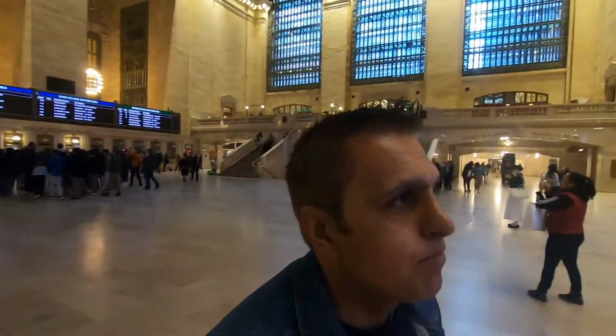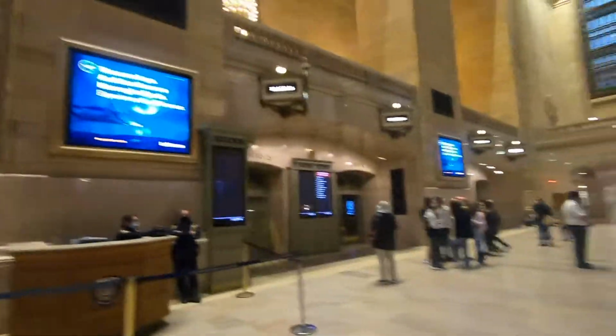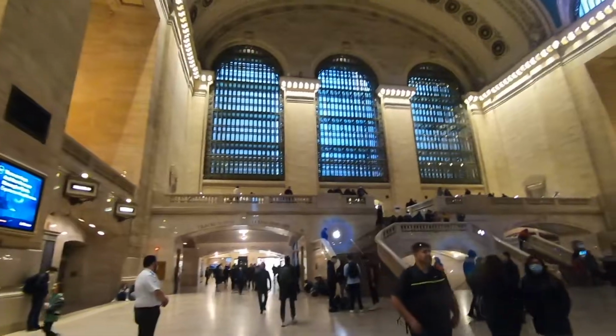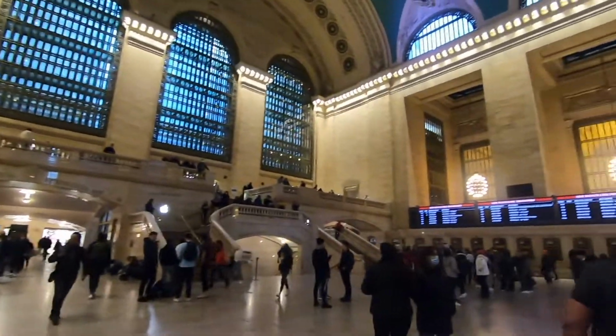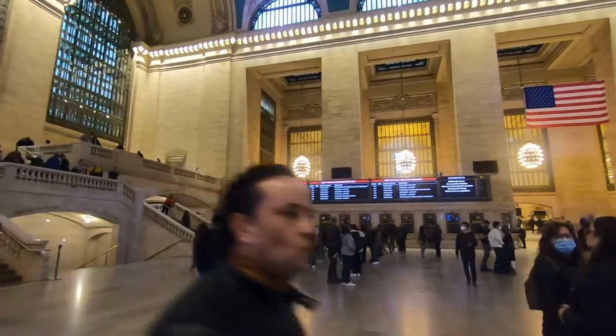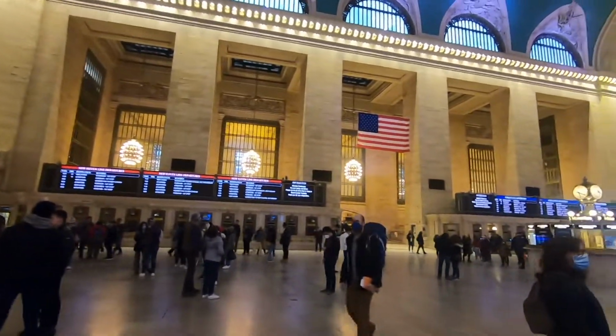I mean, when you compare this with the Port Authority bus station that's in New York, and I'll try and do a vlog from there, this is designed by someone who appreciates architecture. The Port Authority bus station is designed by someone who hasn't got a clue about architecture, because that place is absolutely awful. And luckily I'm not traveling from the Port Authority terminal, but this Grand Central Station, I wish I was actually traveling from here.